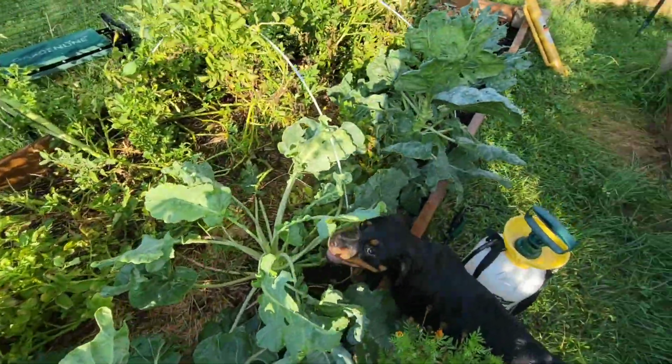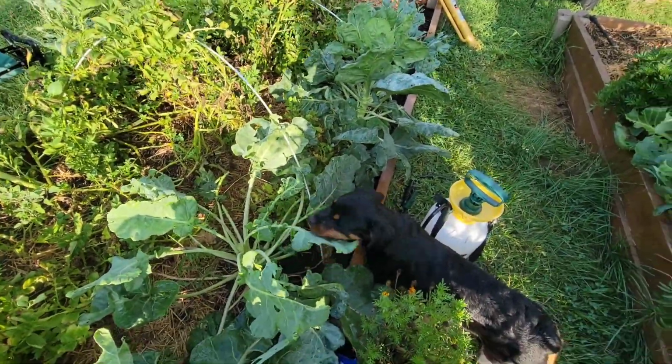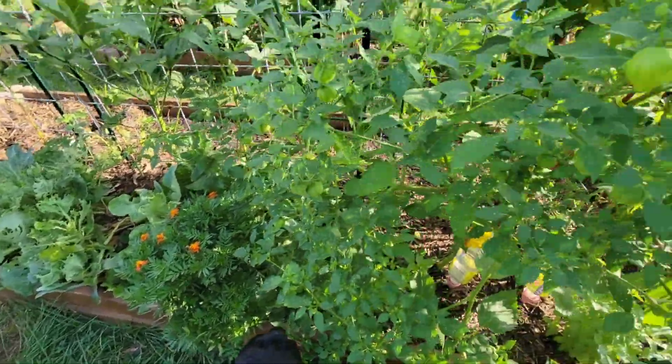What are you eating? Seriously? That's fine. That's an old cauliflower that didn't grow.